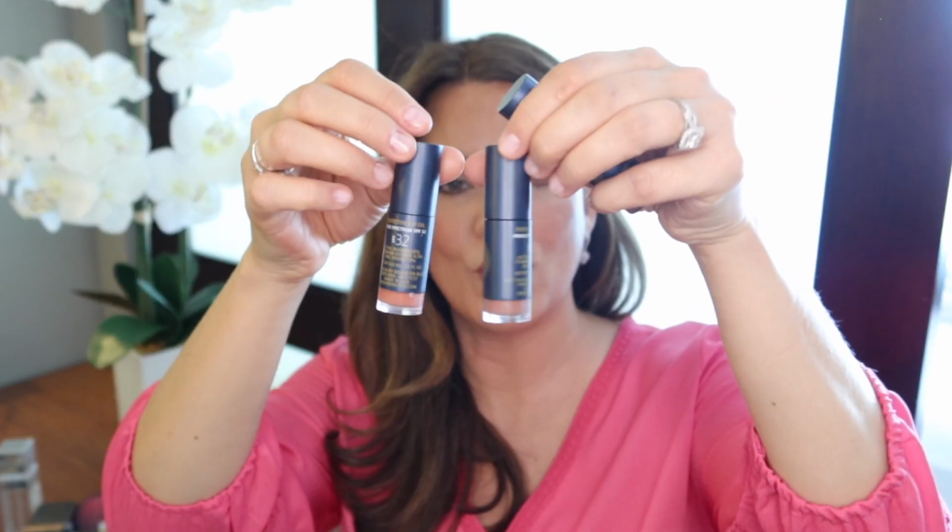I wish they did not stop making this shade. So I'm just gonna save this and hope that they bring it back someday. This is a lip oil from Haus Laboratory. This is the Lady Gaga makeup brand. I got this on Amazon. I really like this. These are really pretty lip glosses.